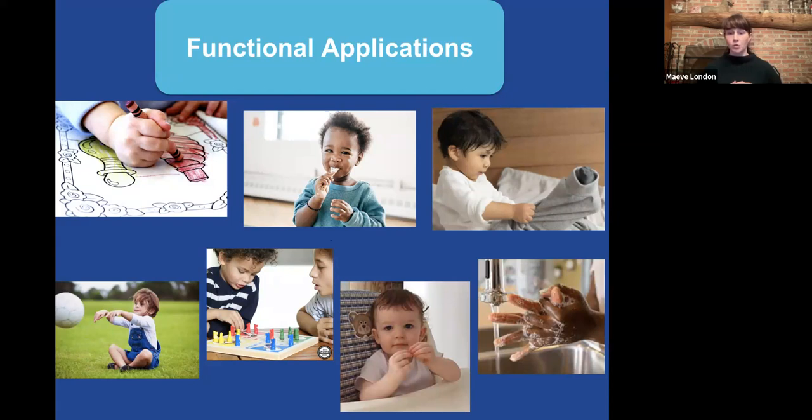Children very often use their fine motor to communicate. So whether that's ASL, whether that's a point, they're going to rely on that to communicate with you. And finally, hygiene. Obviously, to scrub their hair, to wash their hands, fine motor is something that we rely on throughout our entire day.